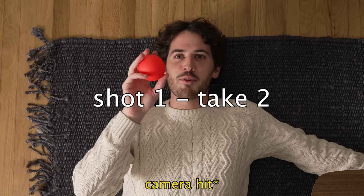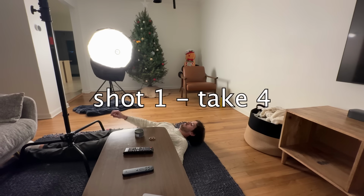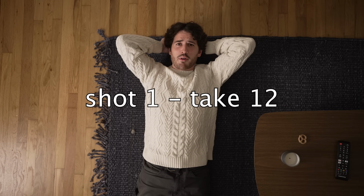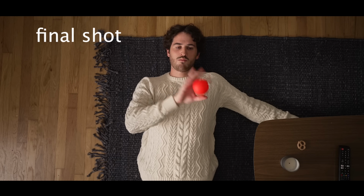The ball hit the camera. Oh my gosh, it hit the mic. This is hard. Dang. And action. It's like my 10th take of this. I cannot get this shot. Take 11, take 12, here we go. Oh my god. And after just 14 takes, I got the shot.